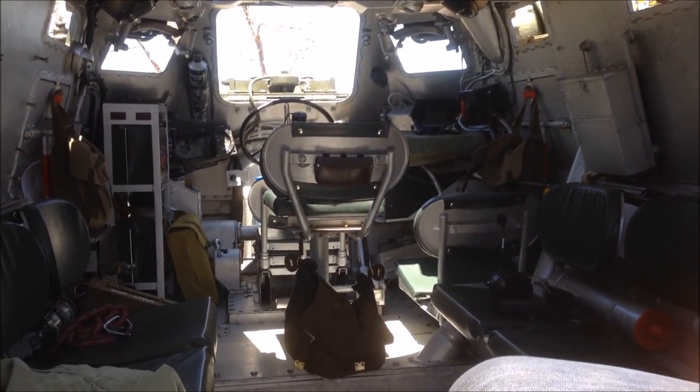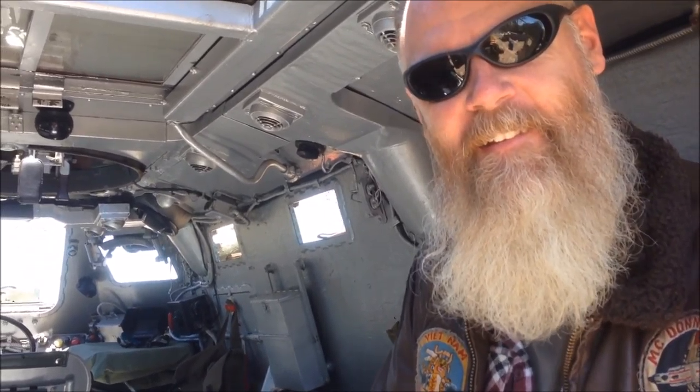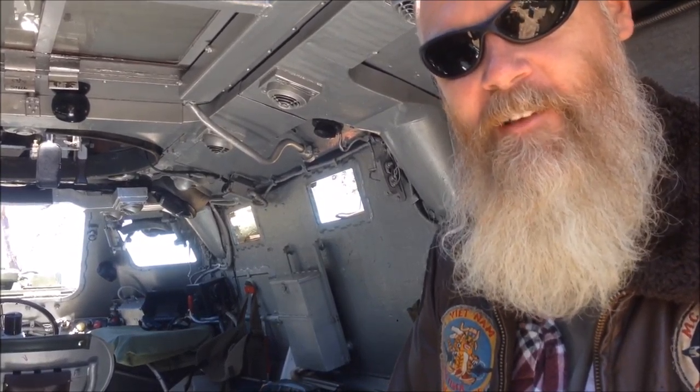I'm turning it into a camper van. Yeah, nice. So the question is, what would make you buy something like this to turn it into a camper van? I was always one of those guys who goes, oh, I want a tank. And then you get involved in a club and you find out how involved tanks are. And it's like, I don't want a tank anymore.